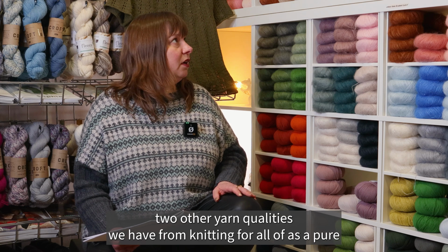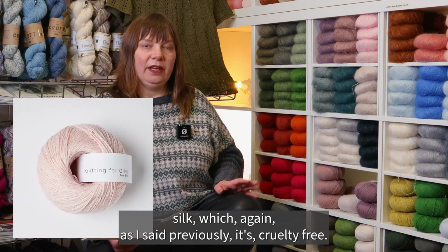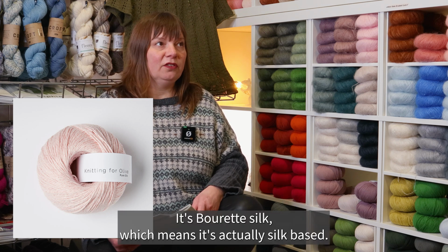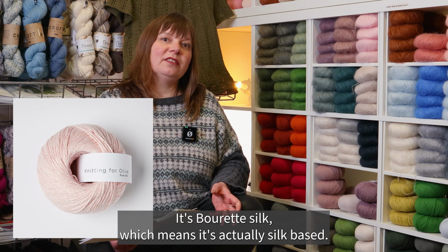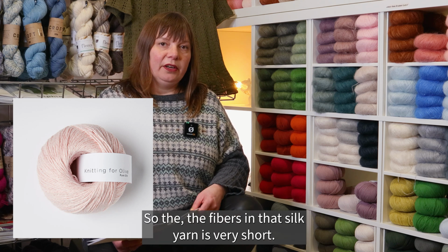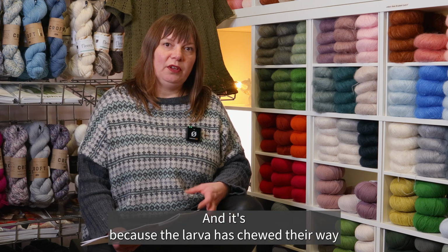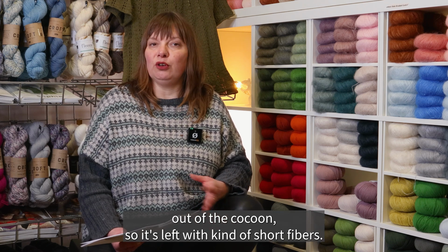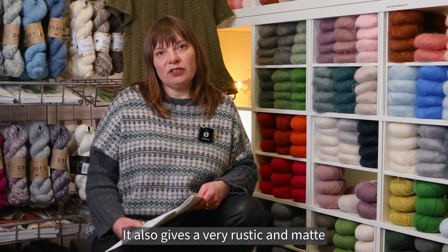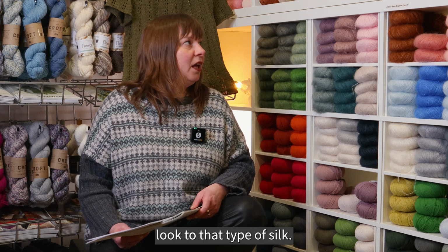Two other yarn qualities we have from Knitting for Olive are a pure silk, which again is cruelty free. It's bouretta silk, which means it's actually silk waste. The fibres in that silk yarn are very short because the larva has chewed their way out of the cocoon. So it's left with short fibres. It also gives a very rustic and matte look to that type of silk.